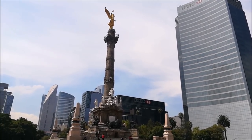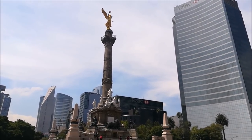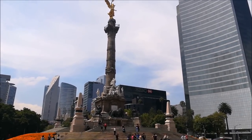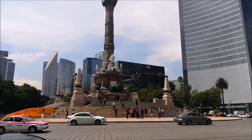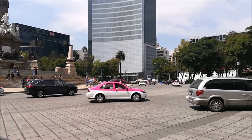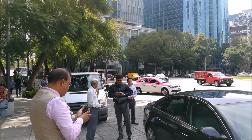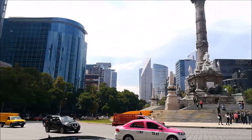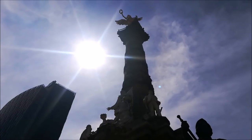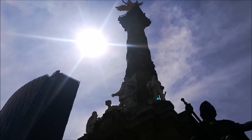Hello guys, so this is the third stop on our journey around Mexico City. It's called the Angel of Independence and it's a beautiful golden angel statue in the middle of this super busy road. As you can see, people just come here, stop their cars, take pictures, film it. So let's get in the middle, let's watch the traffic. And here we are in the middle of the monument.